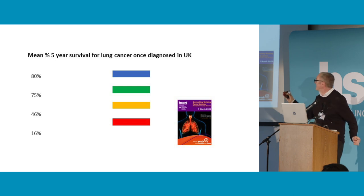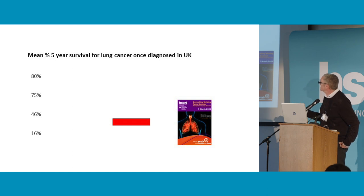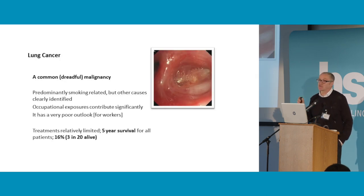Anyone there? What about 46%? Just under half of people will be alive, yet few votes. What about 16%? Very, very low. Yeah, and the majority have it. Don't shoot the messenger. This is absolutely true. This is an absolutely dreadful, dreadful, I'll say it again, dreadful malignancy.